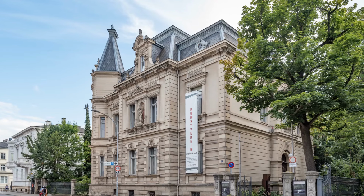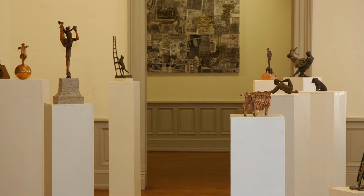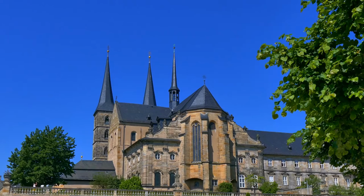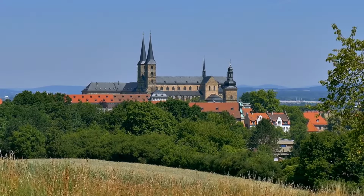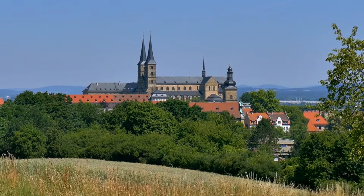History buffs will appreciate the historical museum located in the old court building. Here, you can delve deeper into Bamberg's rich past, from its early medieval origins to the present day. One of Bamberg's most intriguing sites is the Michaelsburg Monastery. Founded in 1015, this former Benedictine monastery now houses several institutions, including a museum dedicated to Franconian brewing culture.